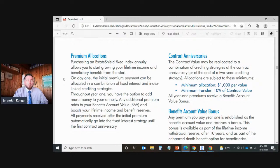Throughout year one, you have the option to add more money to your annuity. Any additional premium adds to your benefits account value and boosts your lifetime income and benefit reserves. All payments received after the initial premium automatically go into the fixed interest strategy until the first contract anniversary. At contract anniversaries, the contract value may be reallocated to a combination of crediting strategies, or at the end of a 2-year crediting strategy. Allocations are subject to these minimums: $1,000 for minimum allocations, and minimum transfers are 10% of the contract value.